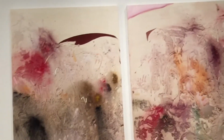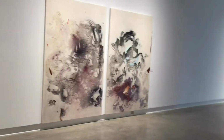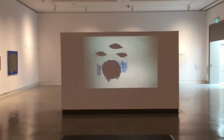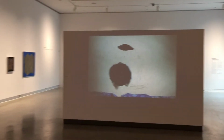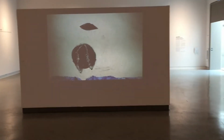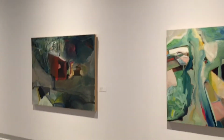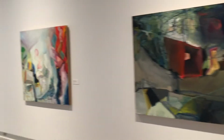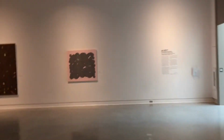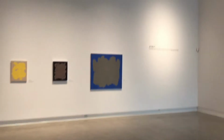I especially love these huge, bigger than life ones. I'm moving back here so you can see them. And there's some video as well. A lot of people think abstract art is just limited to a canvas, but it can be in other media forms as well. And each one of these 5 artists represent a region of Canada. So here we have the Western provinces represented by this artist. On this wall, this is BC and more of BC.